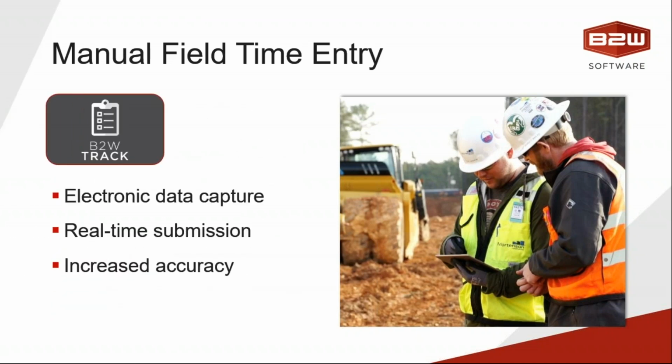So enter B2W Track, B2W's mobile field reporting solution. You have electronic data capture. It's real-time submission. You have increased accuracy because the data is only entered once. The superintendent enters it on his laptop or his iPad, as in the picture, and that is the data. It moves through the system. It also gets interfaced directly to job cost accounting systems, so there's never any data transfer.